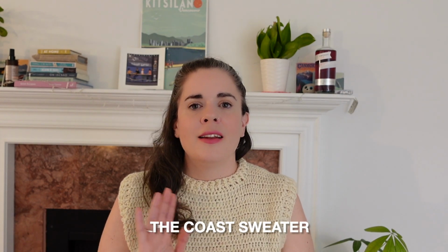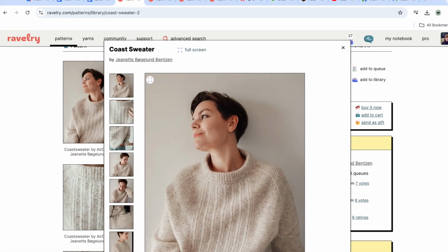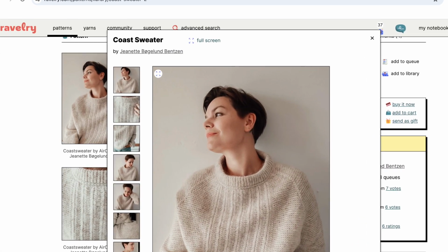The next one is the Coast sweater from Air Crochet. Now, this is the pattern that really prompted me to want to make this video, because I was having a look around on Ravelry, just having a browse, and I came across this pattern, and isn't it beautiful? It looks so soft, so cozy. At first I didn't realise it was crochet, and I say that not thinking crochet doesn't look as nice as knitting or whatever some people say. I simply couldn't see straight away that it was crochet. I just assumed it was knitting until I opened up the pattern.